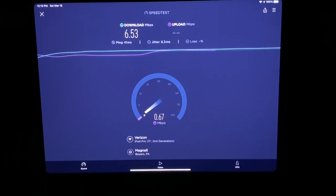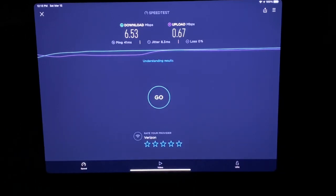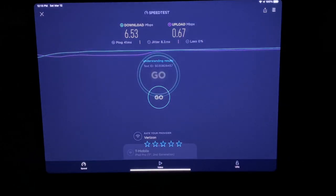Now you do get the phone package with it, a landline phone. That's about 20 to 30, which isn't too bad, but 70 for this crappy internet that keeps going up in price and the speeds never get any better. It's much better to go with T-Mobile, at least for me.